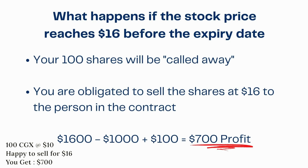Let's walk through all of these questions one by one. What happens if the stock price reaches $16 before the expiry date? Well, if CGX is $16 or higher when the call contract expires, your 100 shares will be called away. That just means that you will sell your shares to the person on the other end of the contract, the buyer, for $16 per share. The stock price could be $18, but you would still be obligated to sell the shares at $16 to the call buyer. But you bought them at $10, so you're still making a decent profit. Plus, you collected $1 per share upfront, so you effectively sold the shares for $17 each.